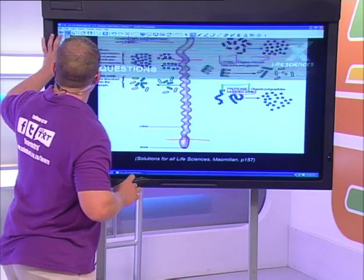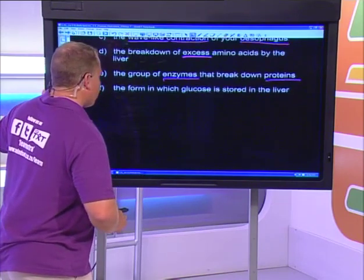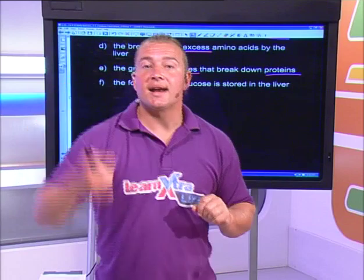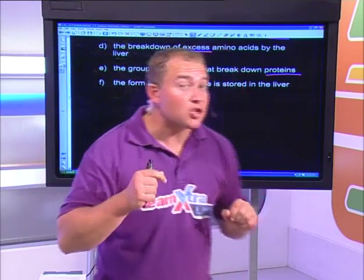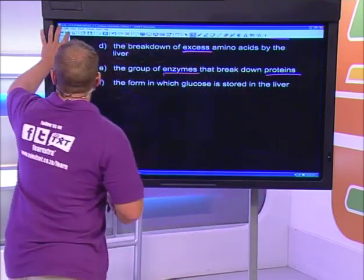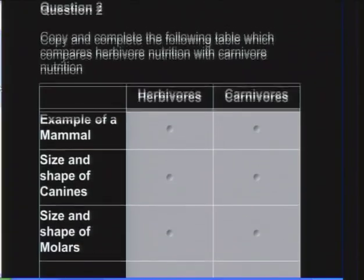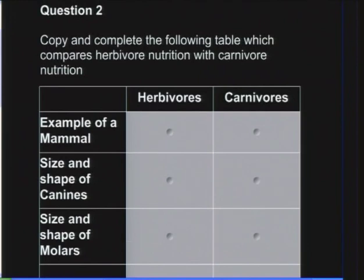Now, next one. The form in which glucose is stored in the liver. It's glycogen. Remember that. Glycogen, I was explaining it to you. Now, I want to get onto this part, which is quite cool. The comparison between a herbivore and an omnivore.